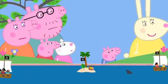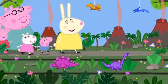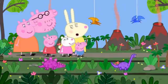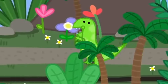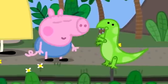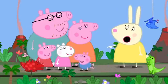What was that? Dinosaur. This is the land of dinosaurs. Wow! This is how the world looked a long time ago, before houses and cars and stuff. Here is a Tyrannosaurus Rex. Ooh! And over there is a Triceratops.